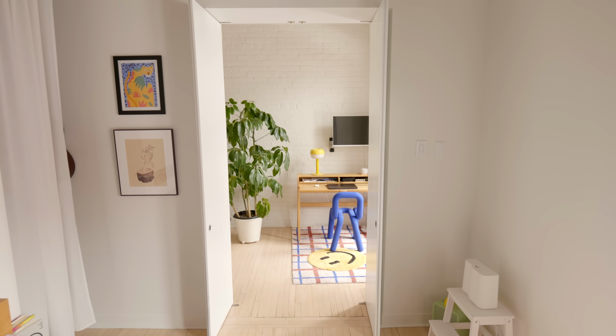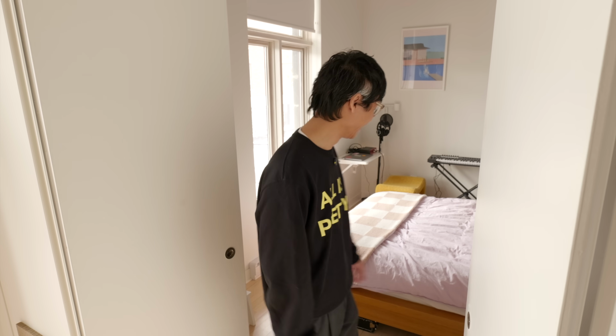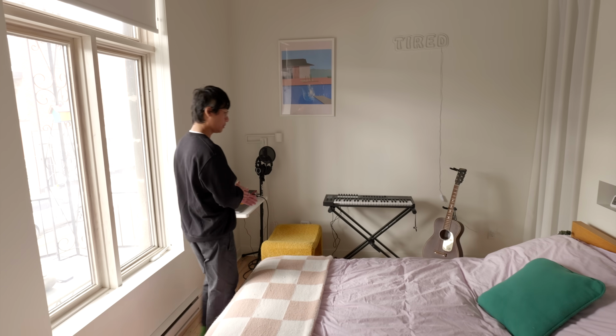When we first moved in, there weren't doors here because it was like a couple without kids. So no bedrooms had doors. So I put these doors in. It's necessary. So here's the bedroom.